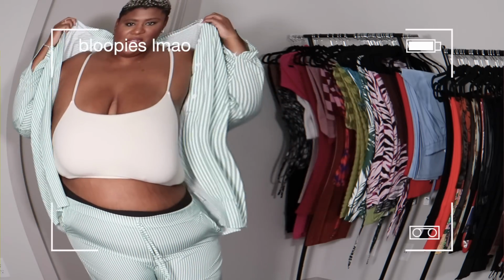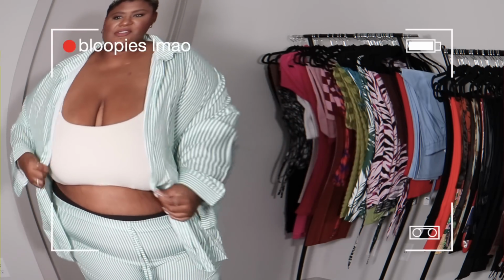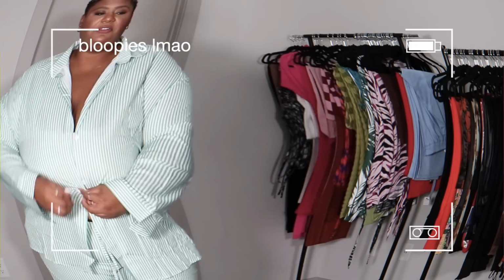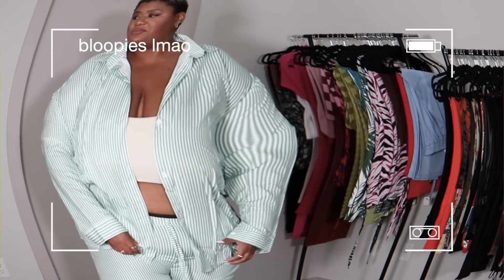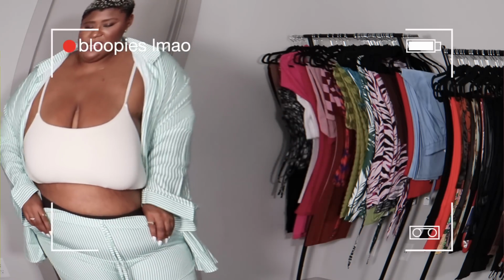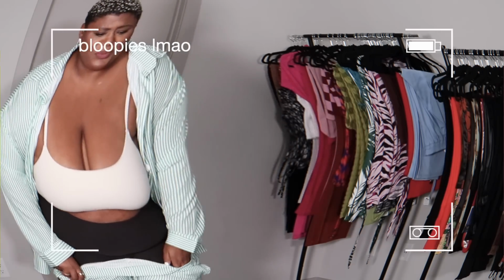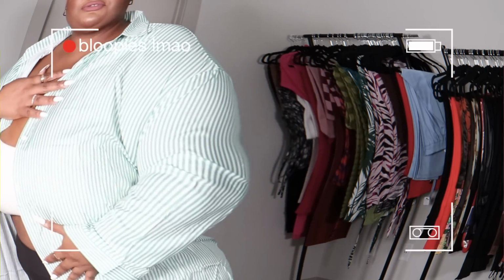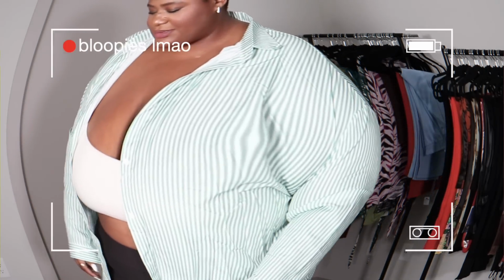How does the shirt fit better than the pants? You know how rare that is for me? It looks like PJs though. It is not giving going outside. It's giving PJ party. It's giving I can't breathe. Oh my God. Take it off. Ooh, that's a no for me. But it's really cute though. I'm here for the striped vibes. Very cute.